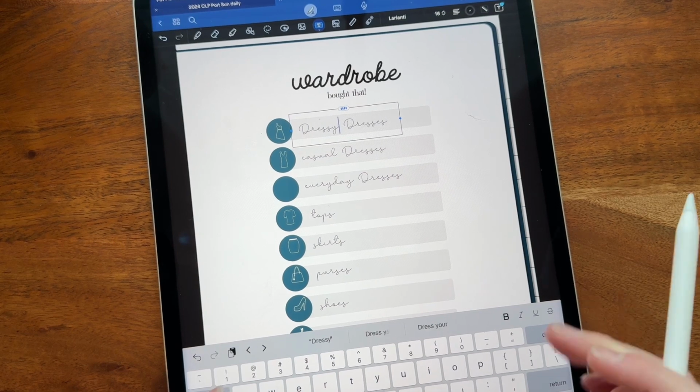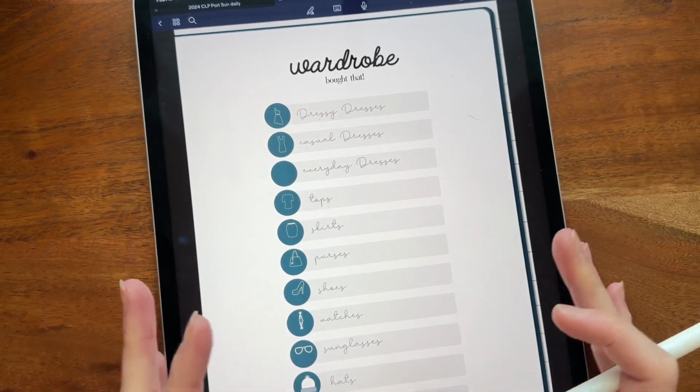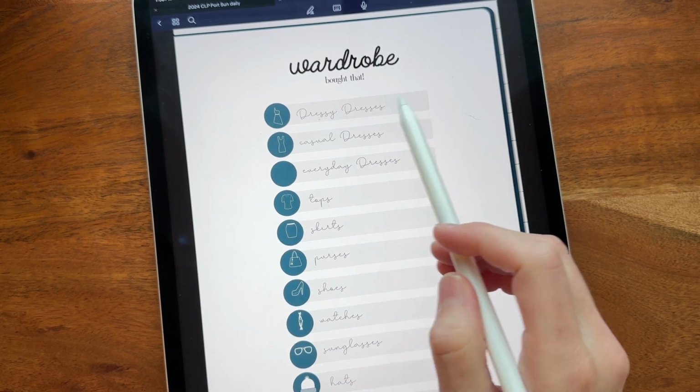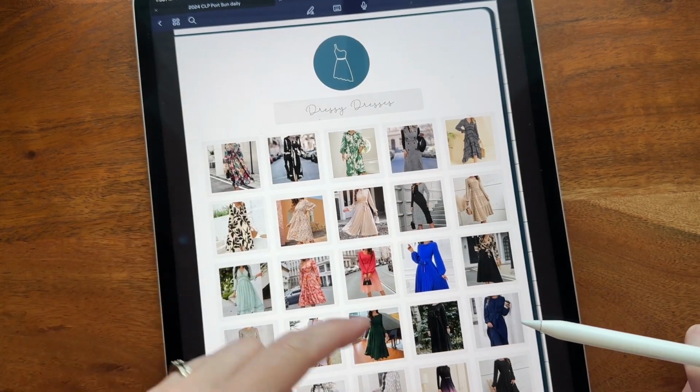I'm actually going to change this because these are not really formal dresses. They're like dressy dresses, not like formal. So I'm changing that to dressy dresses. So I can click on this and I can see all of the photos here.